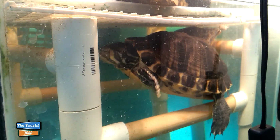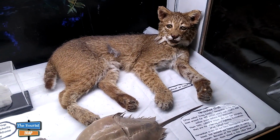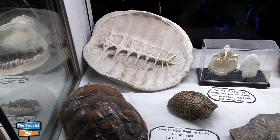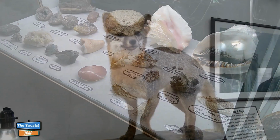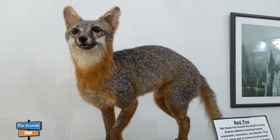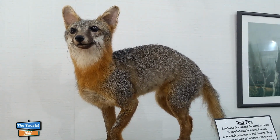That's pretty cool. It's like they have a taxidermy bobcat or a lynx here in this case, along with a lot of other artifacts, turtle shells, and all different types of shells and things. Here is a red fox, all taxidermied. It looks pretty real. One time it was alive, I'm sure.